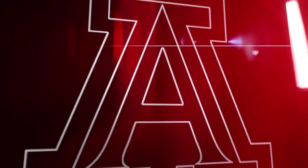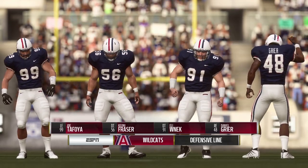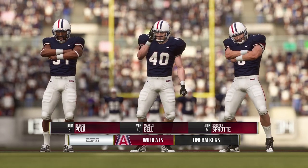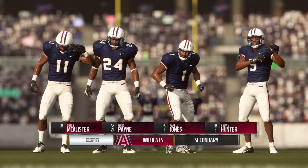Set up a third down. Carter, your thoughts on this D-line? I love a unit that can control the run and get after the passer. This is an all-around terrific defensive front. Hard to move the ball against them on the ground, and then when you want to throw it, look out.